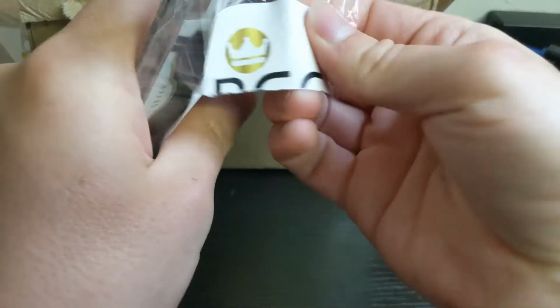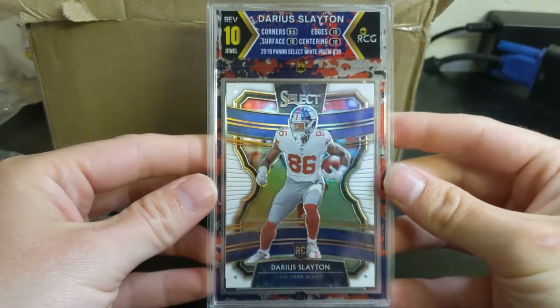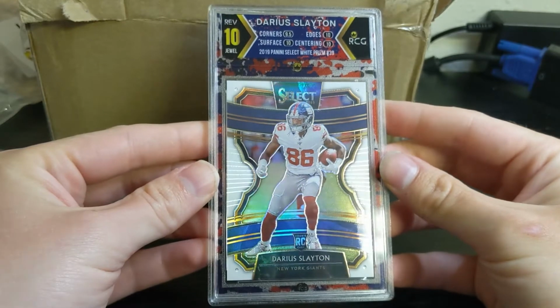Next one is one of the bigger-ish cards, just because it's a numbered card, but it is a, oh nice, a 10. Darius Slayton Select White Prism rookie card.